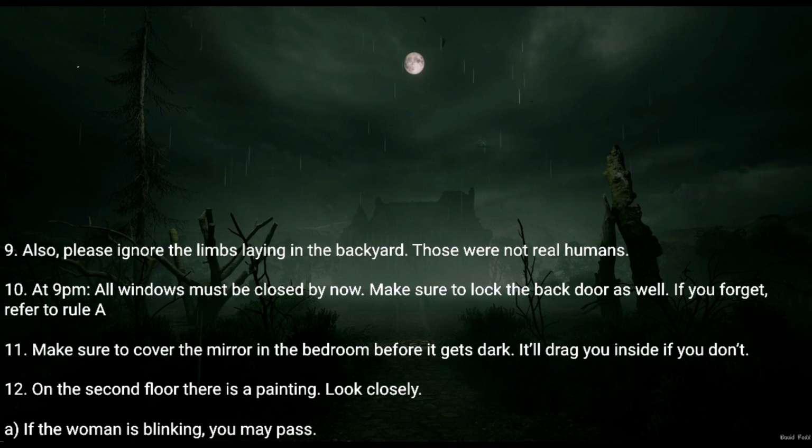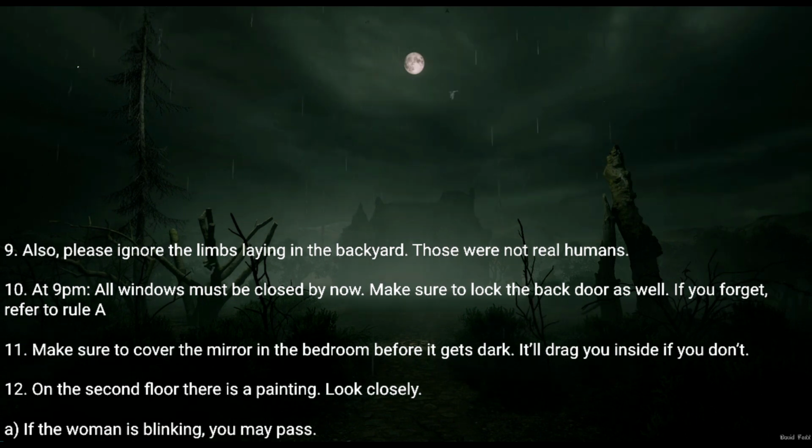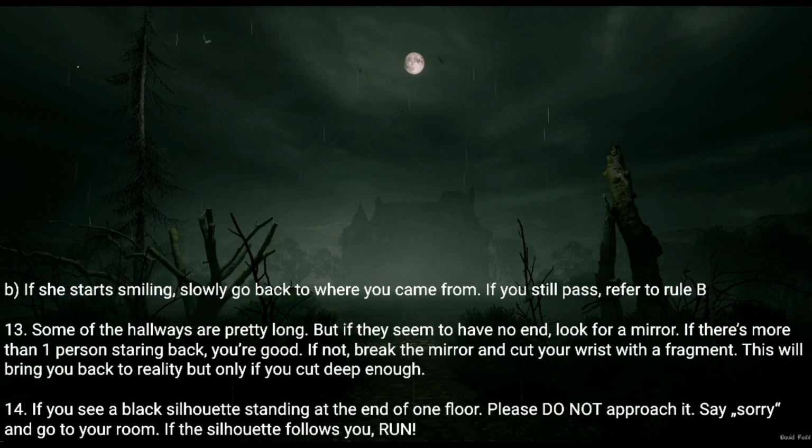12. On the second floor there is a painting. Look closely. A. If the woman is blinking, you may pass. B. If she starts smiling, slowly go back to where you came from. If you still pass, refer to Rule B.